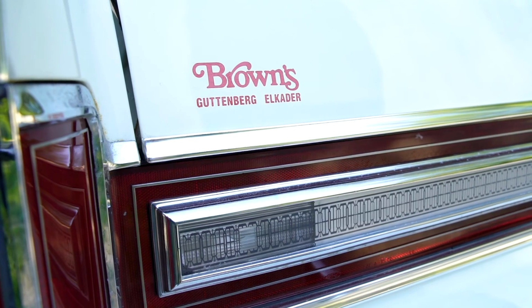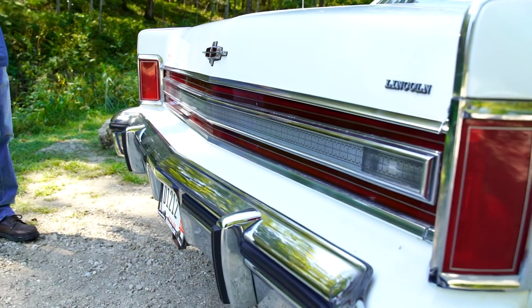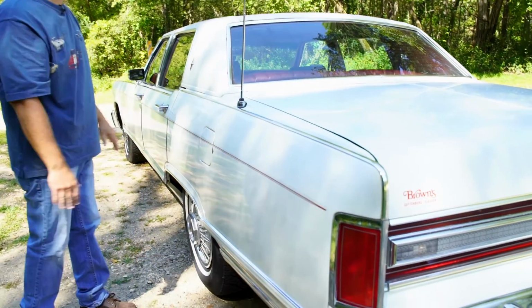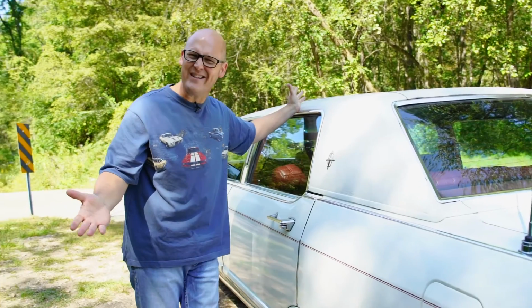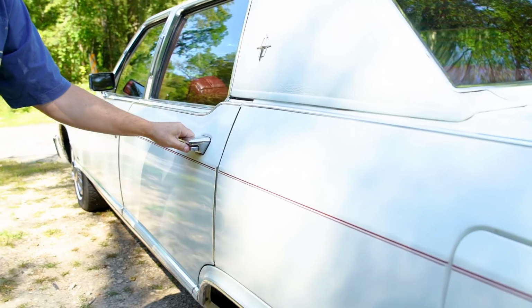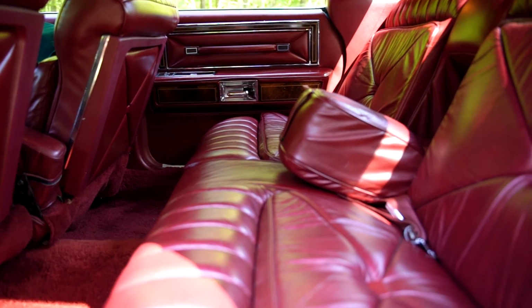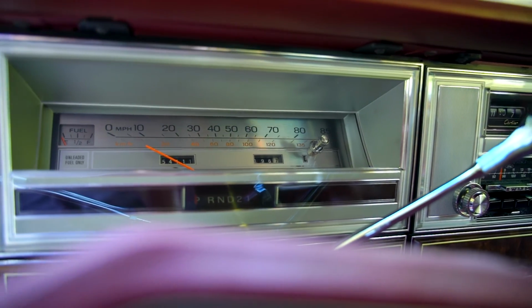Check out the detailing on the back taillight area. It's just really ornate. Power antenna, gotta have that. Landau top, just makes it. You never see that anymore, do you? Check out that back seat. The doors open and close so nice. This one's got 54,000 actual miles on it.